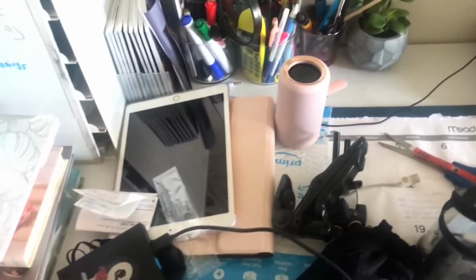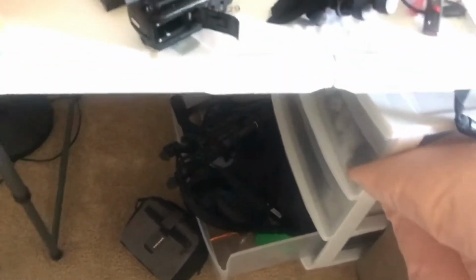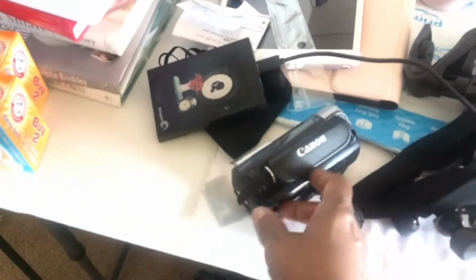Here is surface number two, and it's gonna go along with this situation here. This is my tech drawer. If you've been following me for a while, you know that. And I was looking for something specific, like 4 o'clock in the morning, and I stumbled upon this camera that I used to film with. So I started digging around for the battery to it and other parts, and that's how this ended up like that.